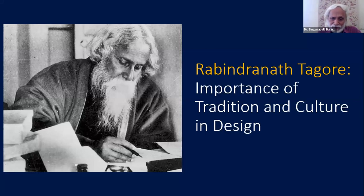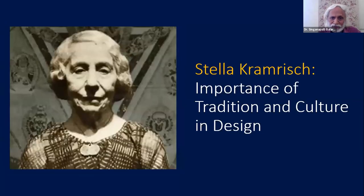But along with it, something else has happened. It has influenced Bauhaus teachers themselves, and one of them was invited to India. Her name is Stella Kramrisch. When she came here, she fell in love with Indian culture, and she realized how important tradition and culture are in design. And then she realized also why such a rich culture is not known outside. She realized that language is one barrier. Most of the treatises were wonderful, but they're only in Sanskrit, and there are no English translations available.